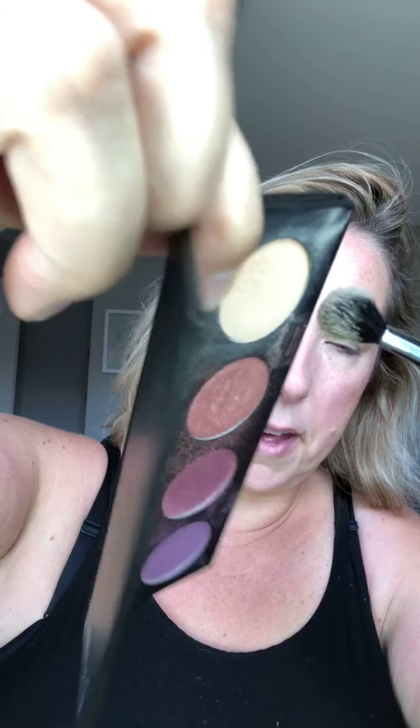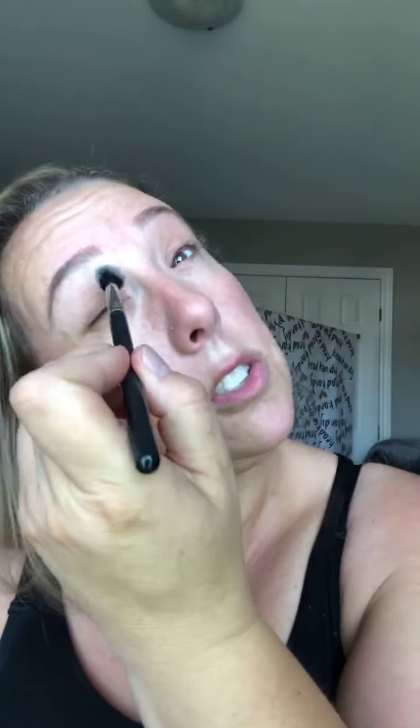We are going to use Timid, which is this peachy matte color. You can't really see it very well, there we go. Are you seeing that better? It's a peachy matte color, and I'm putting that all over my lid, like so. And I'm using the blending brush.